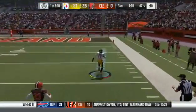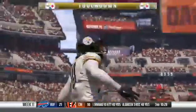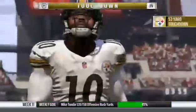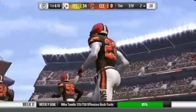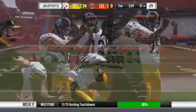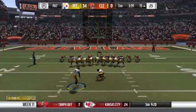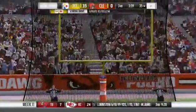And Martavis Bryant. And into the end zone. Touchdown, Pittsburgh. Martavis Bryant with touchdown number 3 in the game and 6 on the year. And the Steelers offense, they continue to pour it on. And while that's his second rushing touchdown, third total, he did have the receiving TD earlier.